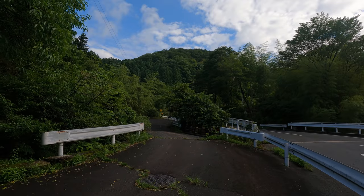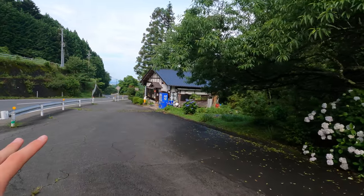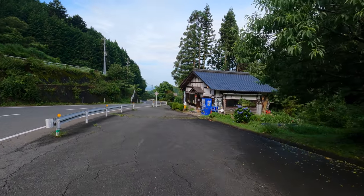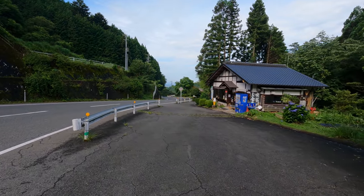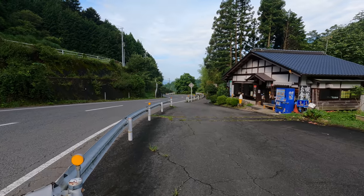So we'll save that for another time. We're going to head back. You know what? It's a long walk, so let's just do a cut directly back to Magomejuku and explore some of the side streets and back streets there.